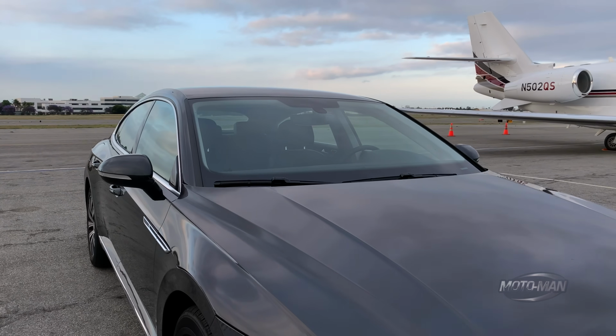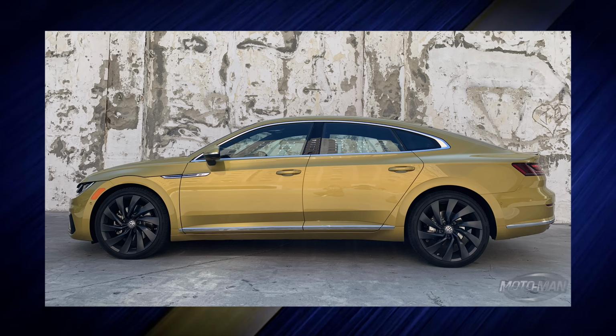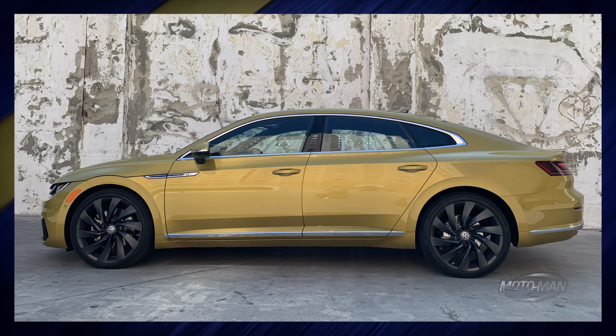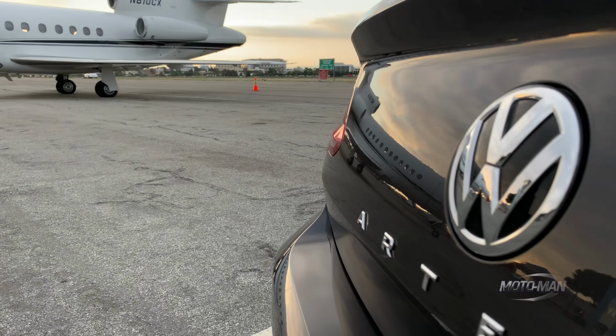However, hers was the fancy R line that had a little stuff in it, and it's in this very unusual, like, arrest me yellow, goldish, greenish, metallic color that has these cool wheels, and it proves that color and trim can take an existing beautiful design and make it even better.